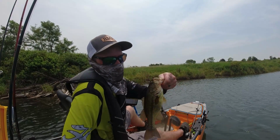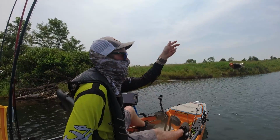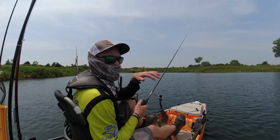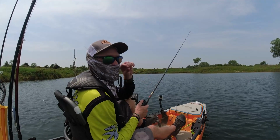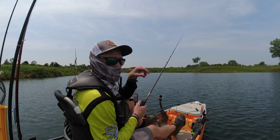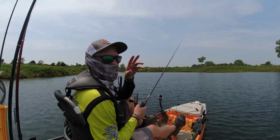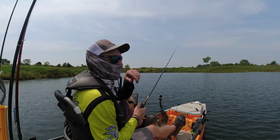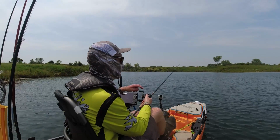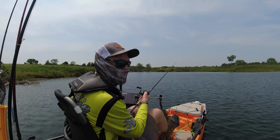Alright guys, 4 fish, they're all tiny. Let's keep going. Alright, so what I'm doing is I'm throwing a craw a little bit deeper than I normally would and on a little bit lighter weight than I normally would. I've got a 3/16 ounce tungsten weight, like a flipping weight, from Russell Marine Products, and then I've got that 6-inch ox flipping hook, and we're in about 10 to probably up to 15 feet of water, and I'm just letting it go all the way down to the bottom, and I'm trying to work it really slow.